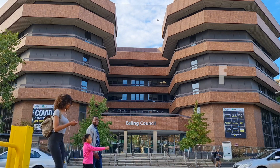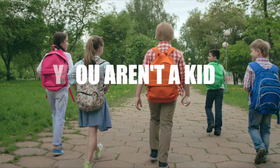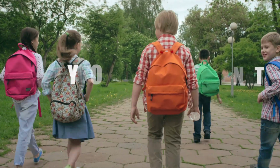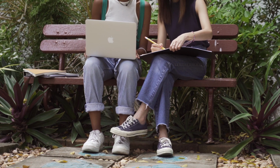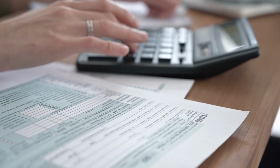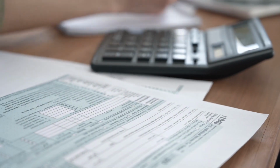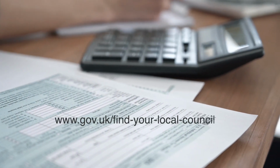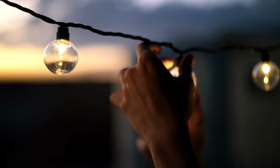You've got to register with your local council and pay council tax. If you're an adult and not in full time education or covered by any other exemption or relief, you've got to pay council tax. To pay council tax, contact your local council. They'll register you and send you a council tax bill and also tell you how and when to pay. If you're not sure how to find them, visit this link.